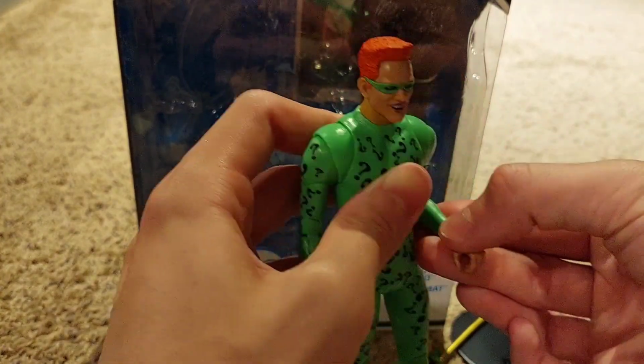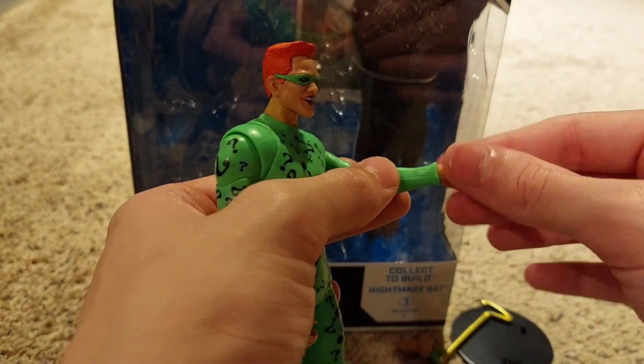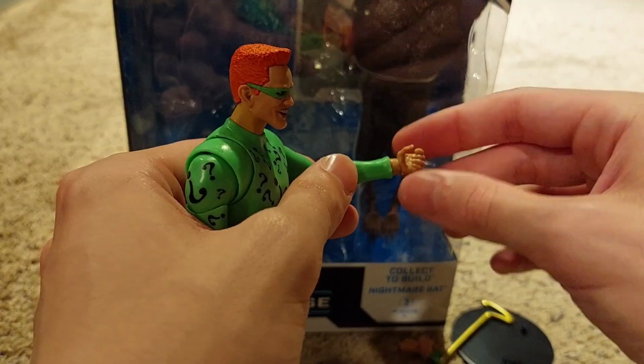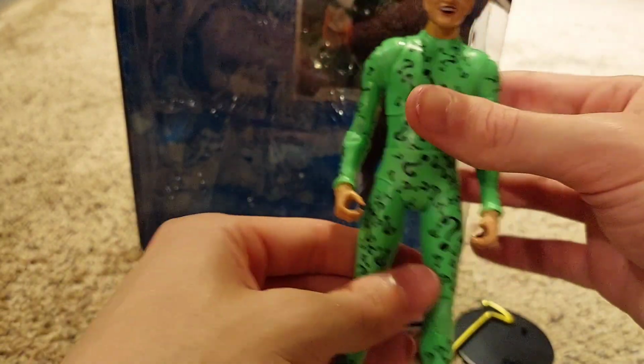And then for the arms, that's about it, but for the hands, he does have a bit of a ball joint there and a rotation. It's really loose on this side for some reason, but that's okay. I guess it's kind of loose on that side too, but yeah.